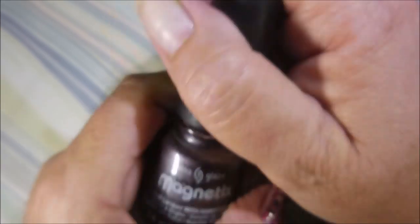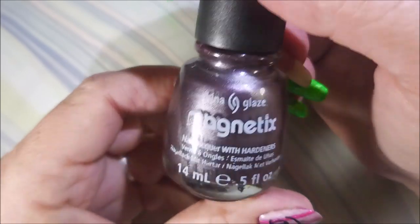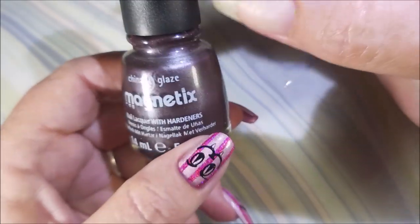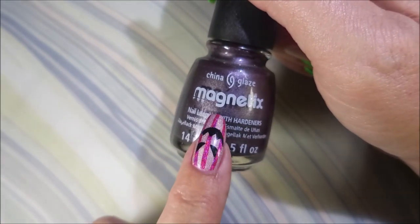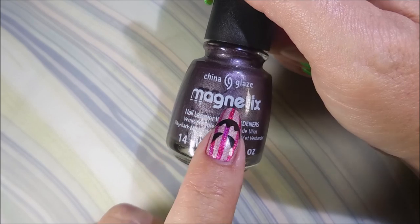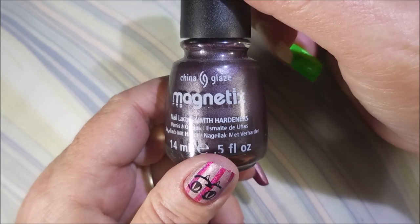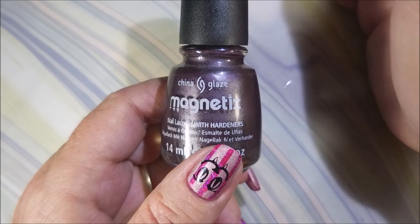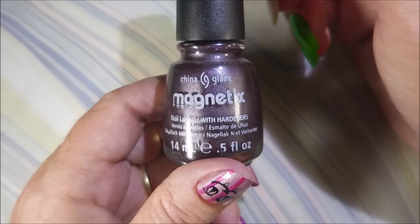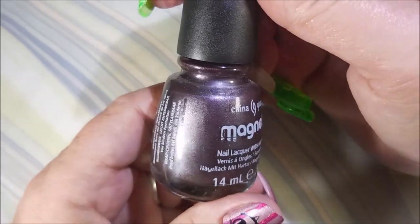Now, the next polish, I don't get to blame on Keny Nicole. This one I get to blame on Connie. Connie, thank you. Connie and I did a swap a while back. She sent me the rest of the magnetics, the rest of this collection from China Glaze. And I sent her some duochromes that I had dupes of. They were actually my backups, but then I realized I really didn't need backups. So since she sent me all of this collection, I sent her those. So we did a swap.